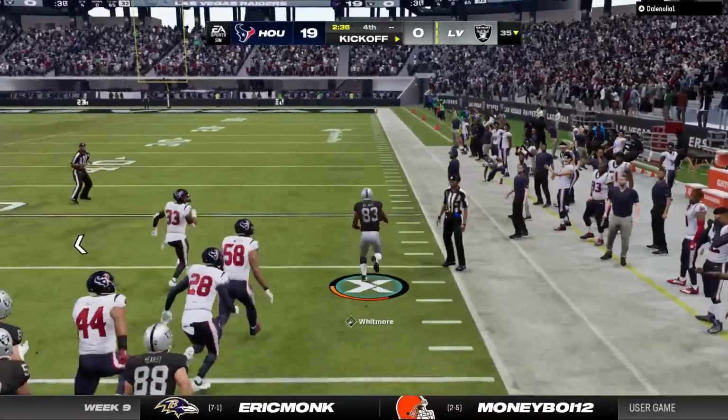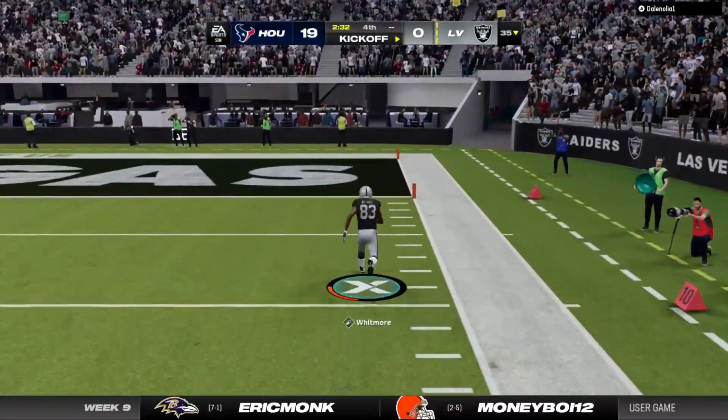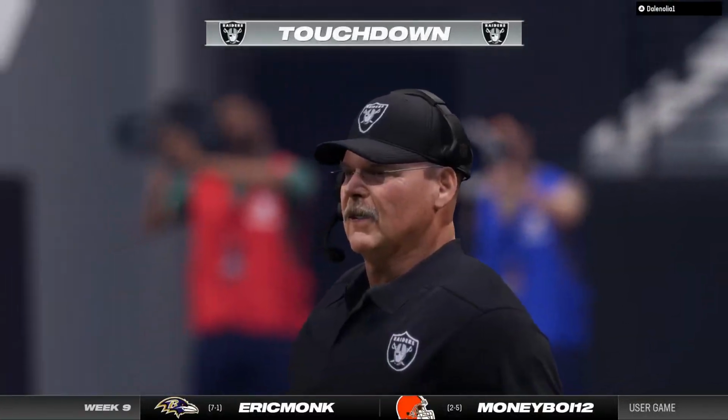Oh, a good return up past the 30. Still going. One man to beat. And he will score. Touchdown, Raiders.